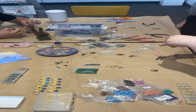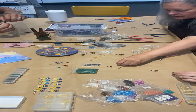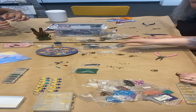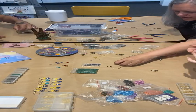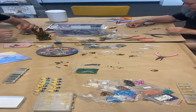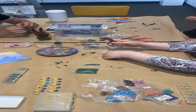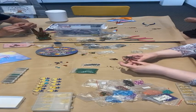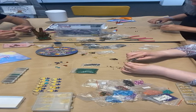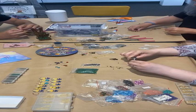Can I have some of these black beads? And you have the other kind of black beads. They are bigger. Yeah, I want smaller. Yeah, smaller ones. Okay, so I make another one. Okay, great.